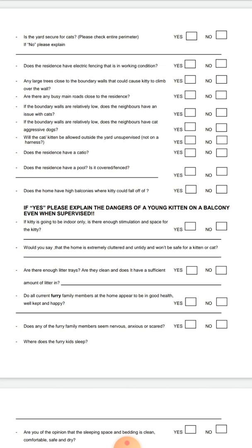So definitely a concern. People shouldn't think it's a cat, it won't go near the water. It does happen. So we need you to make sure that you explain this to the new owners.